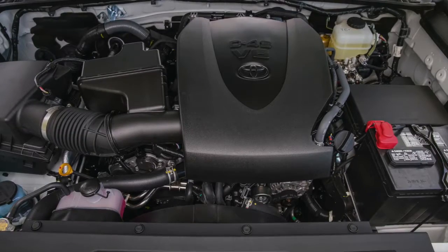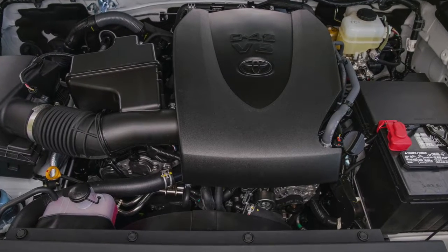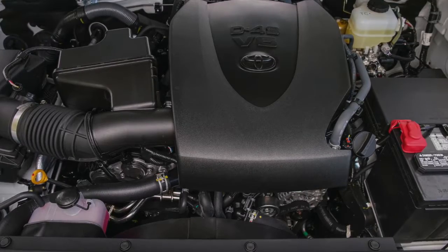So, this vehicle has a 3.5 liter engine. This engine actually was produced for the Baja races. It gives you 278 horsepower.